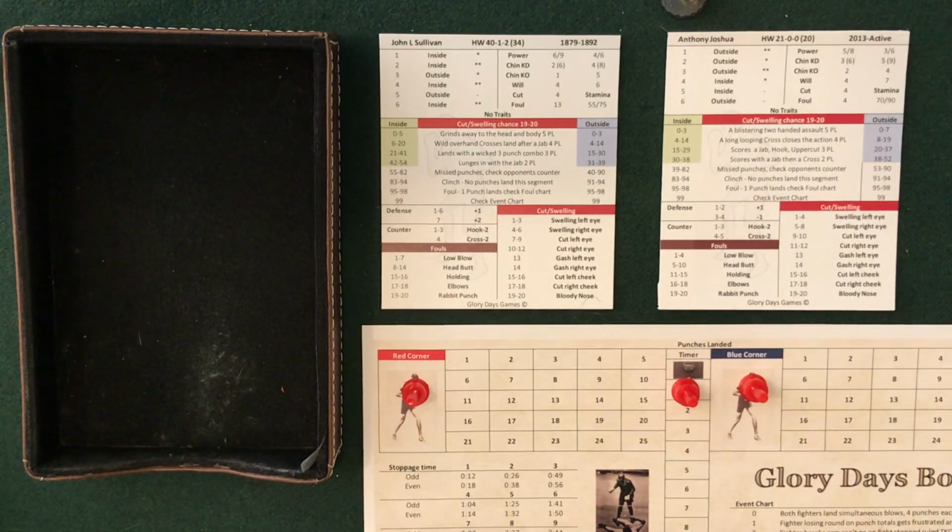This one featuring a little bit of the very distant past against a little bit of the present, as John L. Sullivan, the Boston Strongboy, takes on Anthony Joshua in a 10-round bout. And Sullivan has done quite well. He actually has a victory, a somewhat fluke victory over Muhammad Ali in an earlier fight. So he's going to try his luck against Joshua, and Joshua is making his Glory Days debut on the channel, and we'll look to see if the hype is real against one of the all-time greats.